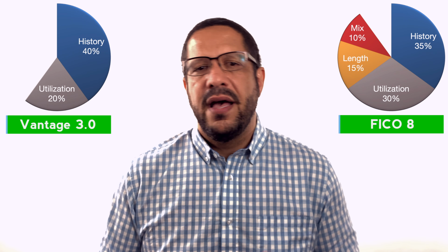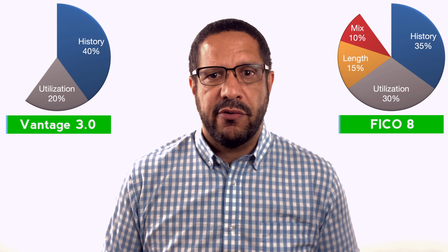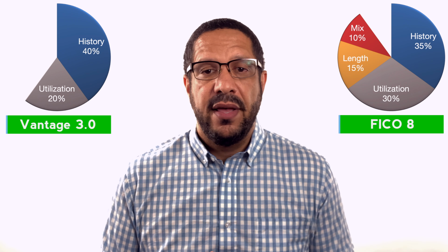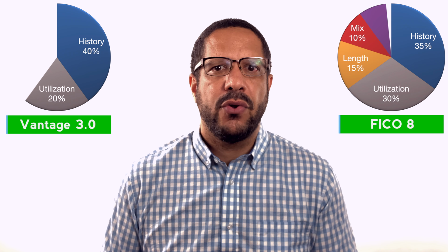And the last thing on your FICO 8 score is how much new credit do you have? How many times have you applied for credit, which will show up as inquiries on your credit report? And then how many new accounts have you actually opened? In this case, your new credit amounts to 10% of your total score.